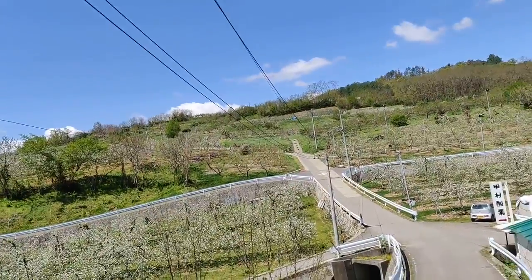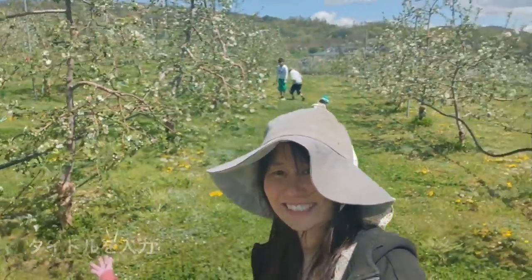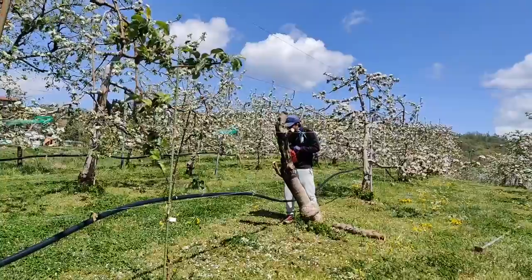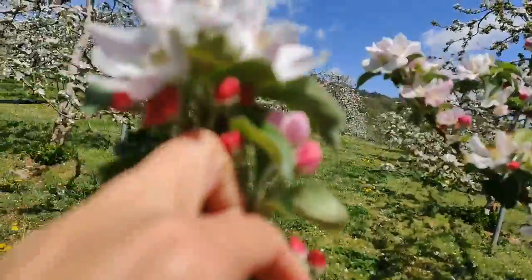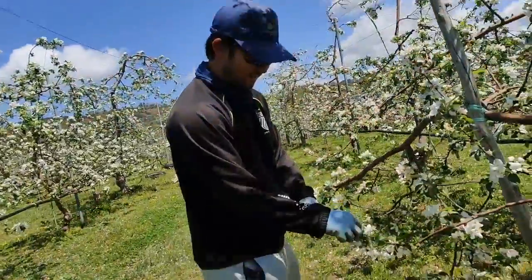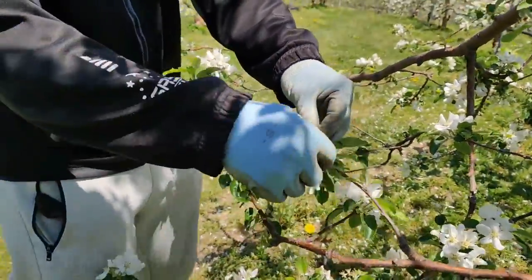That fig is almost apple orchard. There are some apple farmers in this area. I arrived apple orchard. Dame? Wow. This flower is Shinano gold. Pink? We have to pick almost flower by hand. Wow. びっくり.